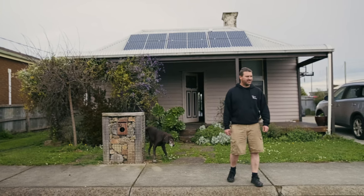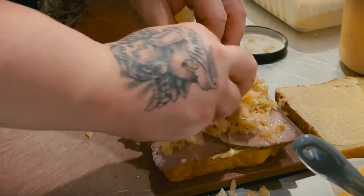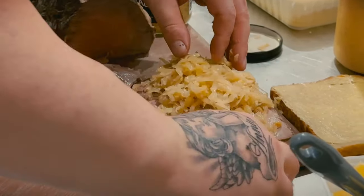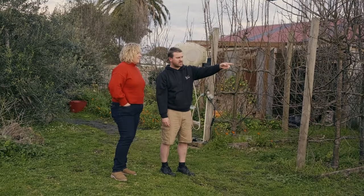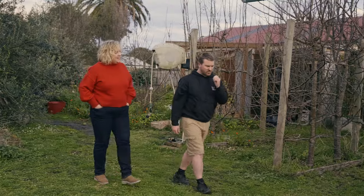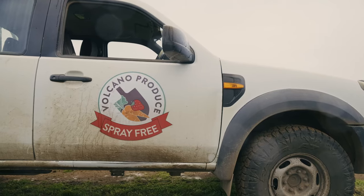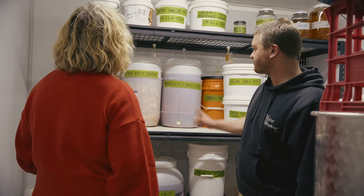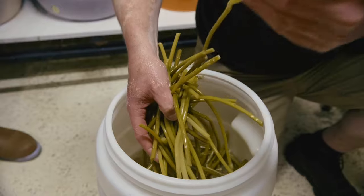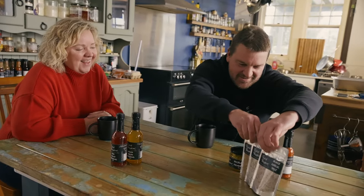It turns out the crunchy kraut on the Reuben is almost as famous as the corned beef. It's made by Noodle Doof's ex-chef, Adam Porter, who now runs a thriving backyard fermenting business called Pickle Project. And guess where most of his veggies come from? Just down the road at Volcano Produce. Adam turns everything they grow into a huge range of ferments, pickles, and more.